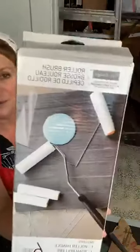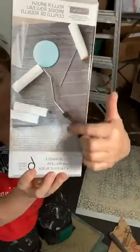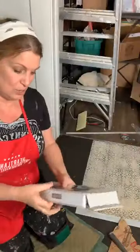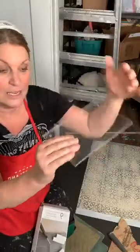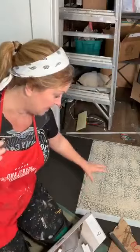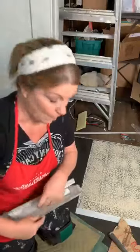So this is the Redesign with Prima roller brush. This is super cool because it's a kit and it comes with the handle and four foam rollers and a little glass plate. So depending on what you're doing, you may put some of your paints on here and then roll it with the roller and then use it. I'm not using the glass plate today because I'm going for a really distressed paint look. So I'm going to be blotting my paint on paper towels.